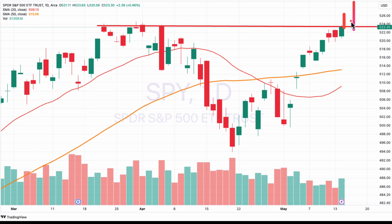But at this point, we are right at the resistance, which again, we have to be prepared for both scenarios: a scenario for a breakout or a scenario if it breaks out and reverses. So those are the two scenarios we'll be preparing for.